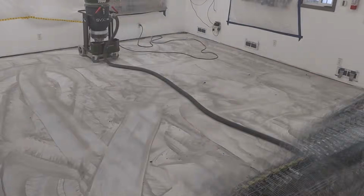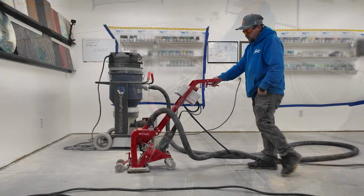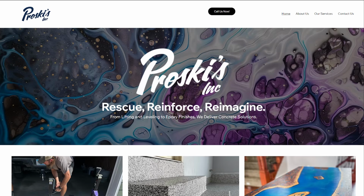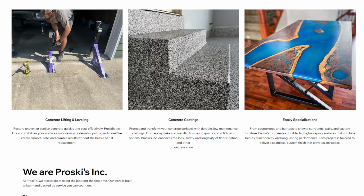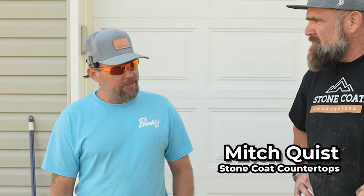Time is money, and the hardest part of these jobs is grinding the floors. Right, concrete prep. If you could do that as fast and as efficiently as possible, you're on to the next one, making more money, right? My name is Jess Bradzinski. I'm with Proskis Inc. We are out of Worthington, Minnesota. How long have you been doing this? I've been doing this for 3 years now. 2-3 jobs a week, depending on whether it's lifting, a floor rescue, or coatings.